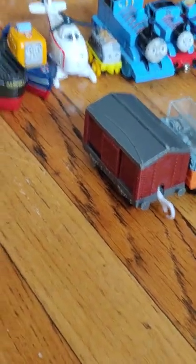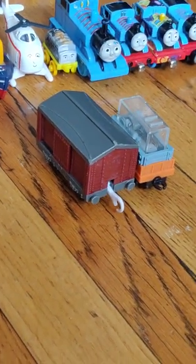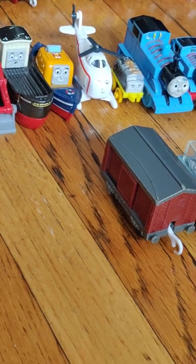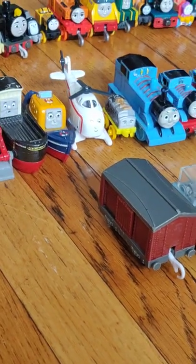Here is my one Thomas and the Magic Railroad item, or as some critics of the movie would call it, Thomas and the Tragic Failroad. Which is a stupid name because Thomas and the Magic Railroad was a good movie. Diesel 10.